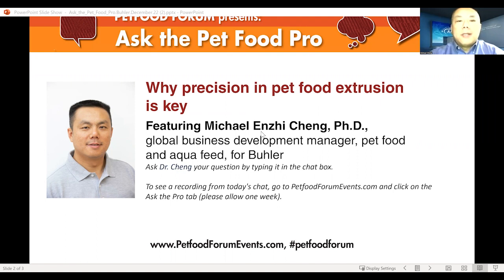What I mean by precision is precision in the quality of the final product. Quality means some characteristics. For example, for a regular round and brown kibble, you're talking about the size, the shape, the color, and most important, the nutritional profile that you provide with this piece of kibble. So when we talk about precision, I'm looking at the quality of the final product. Of course, the extrusion system is the core equipment in the whole production line. This is the most important part we want to discuss.